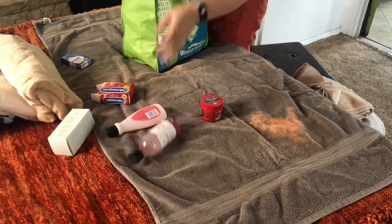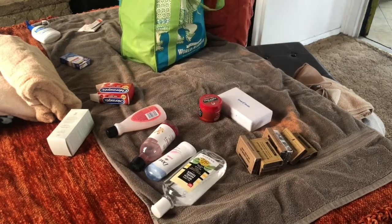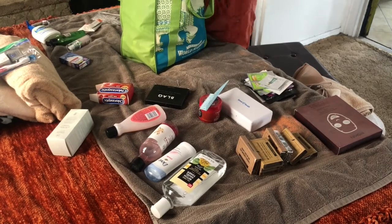The next round of decluttering is skincare products, toiletries, and any other miscellaneous medications that didn't make it in the first round.